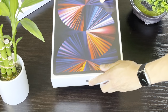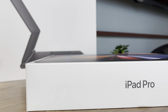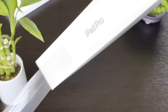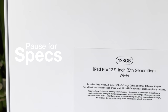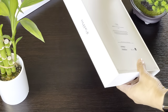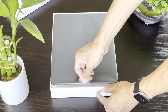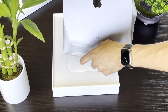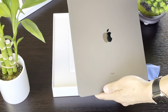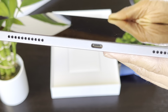Let's unbox. First up is the new 12.9-inch M1 iPad Pro. Bigger than the 11-inch, this starts at $1,099, exclusively with the Liquid Retina XDR display. This size used to start at $999, but now at $1,099 because of the new display.